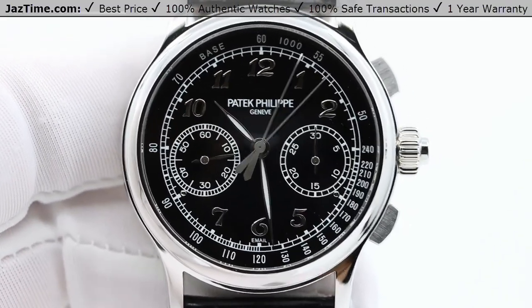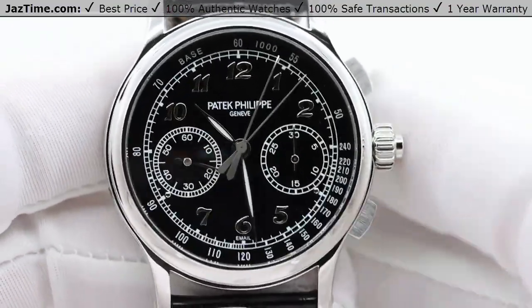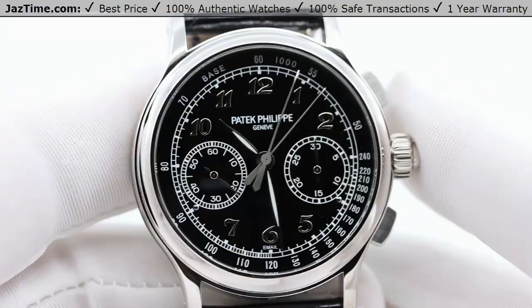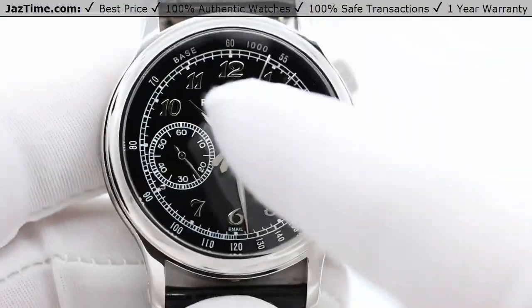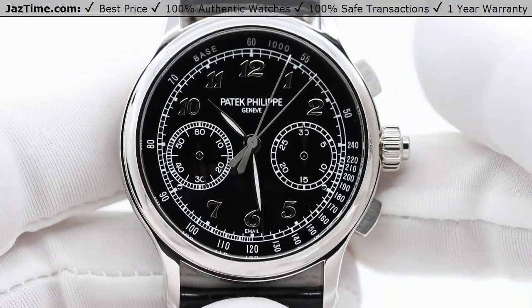Today I'm going to be reviewing the Patek Philippe Grand Complication Split Seconds Chronograph, reference 5370P-001. I'm going to talk to you guys about the bezel, the dial, the bracelet, the movement, and give you my thoughts and try it on.